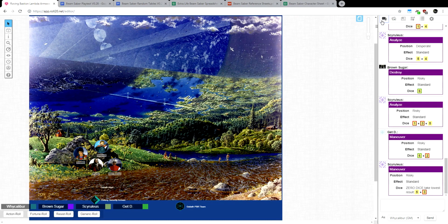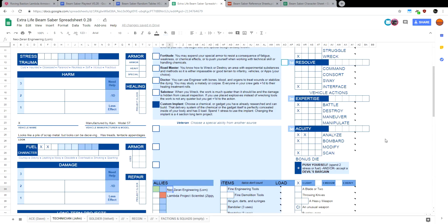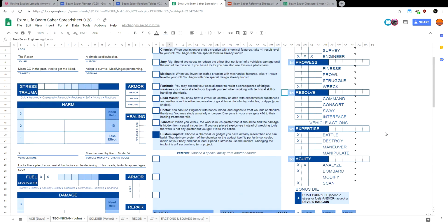Randy, what do you want to do? I will open up the encounter with a barrage of missiles. Okay, missiles. Good choice. You know, is Randy from space? Yes, he is from the moon. Sky's the limit, but space is the place.